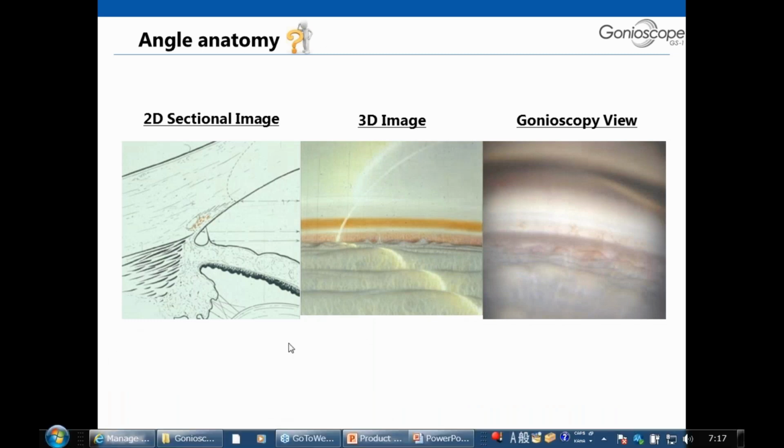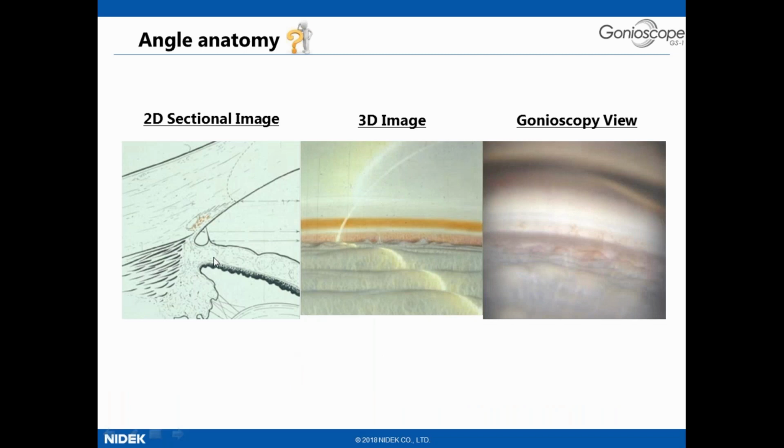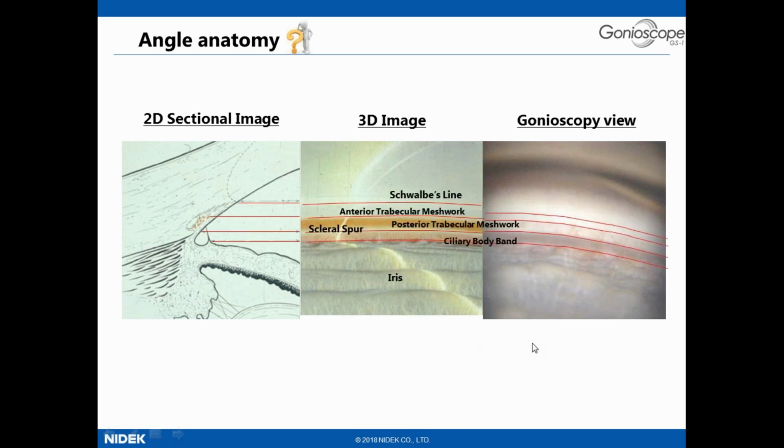So this is the image of the angle to have a better idea. We have a 2D sectional image, we have a 3D image, and this is a gonioscopy view. It's not gonioscope, it's just regular gonioscopy. As you can see, it's very difficult to distinguish which structure is what. But if you draw a line here, we can have a better idea of what's where on the angle. I'm not going into details in this webinar, but you can review afterwards, or study deeper if you want to. But as you can see, we have anterior and posterior trabecular meshwork. This is the structure that is the filter for the eye, the angle.